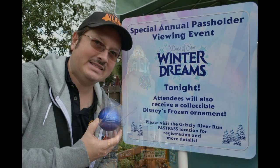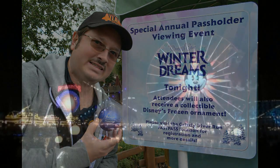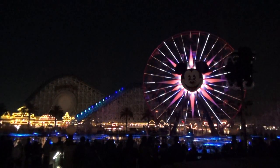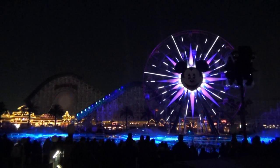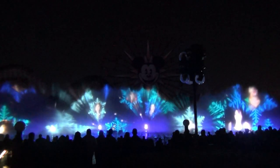Now, we're going to jump back. When we first got into town, it was the final day of the annual pass holder Winter Dreams preview. And that's for World of Color. When we did Carthay Circle, that was later on. We actually went to see it 3 times. Right. And this is the Honor Choir, which is, I don't know if there's 700 of them. It's amazing. I mean, this is a virtual choir, and this is probably my personal favorite part of World of Color Winter Dreams. I agree.